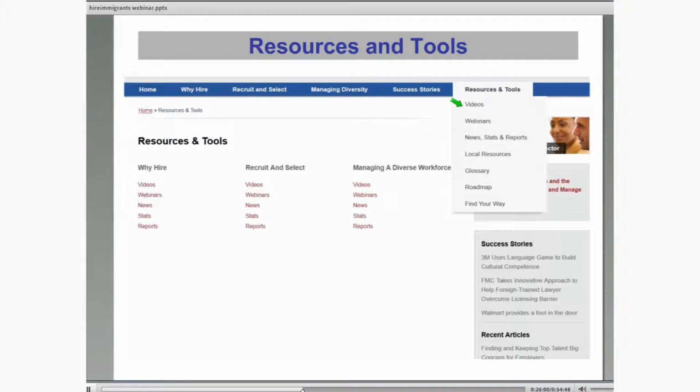And the webinars are organized in the exact same manner as all of our news, stories, statistics, and reports. So that's the easiest way of finding videos or webinars specifically.